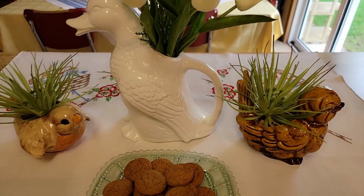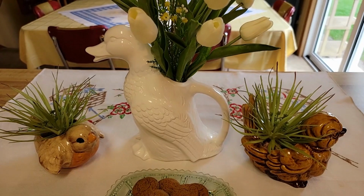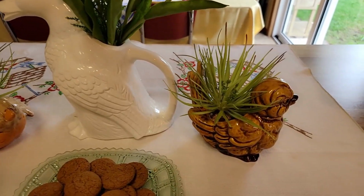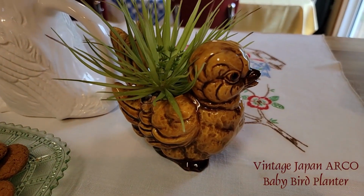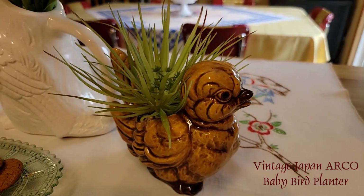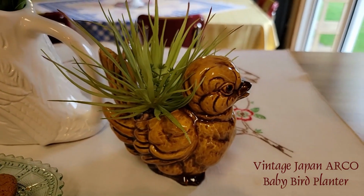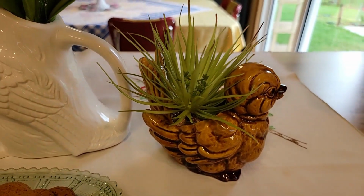Now I just found these this past winter, maybe. They are so cute. They are vintage. This one is made by a particular company. I can't remember. I did look it up. They all looked alike. Found it at a thrift store.